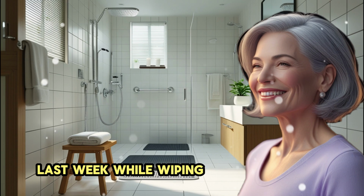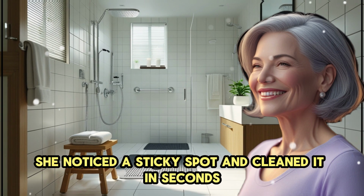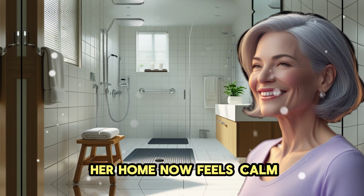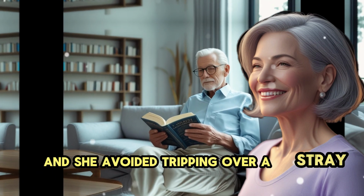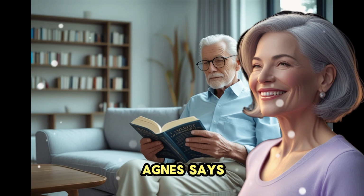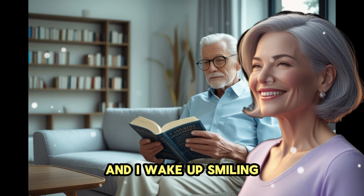Last week, while wiping her coffee table, she noticed a sticky spot and cleaned it in seconds, preventing a bigger mess. Her home now feels calm, and she avoided tripping over a stray slipper thanks to her quick tidy-ups. Agnes says, "It's like giving my home a little love each night, and I wake up smiling."